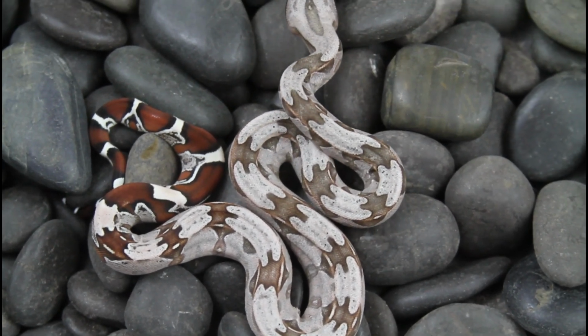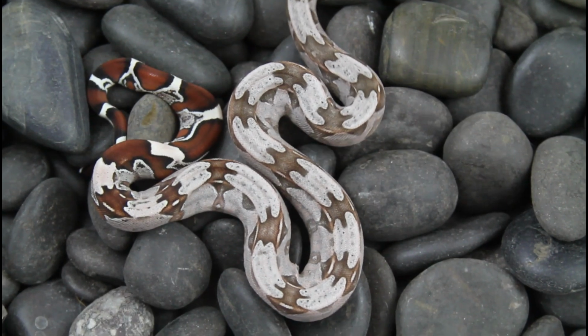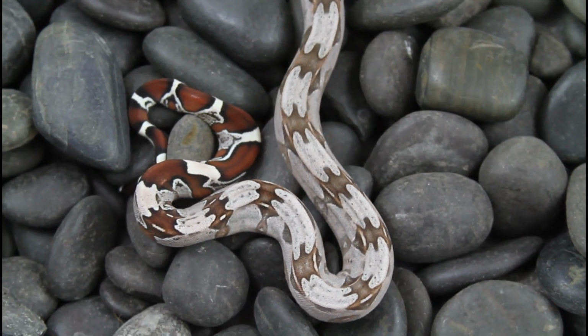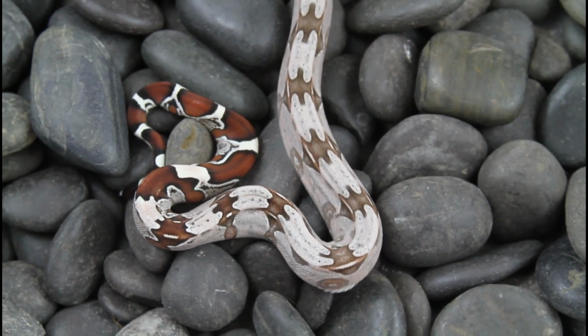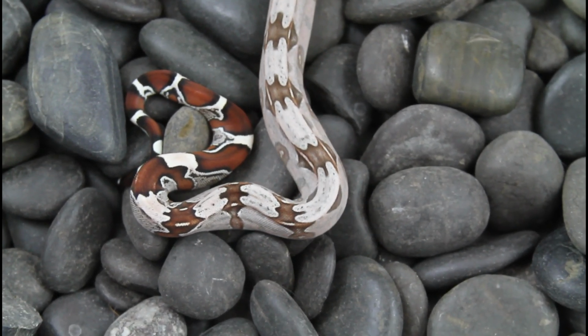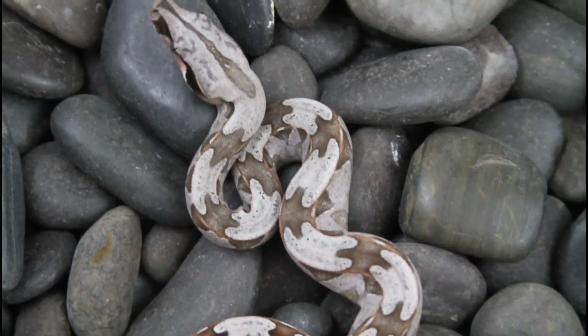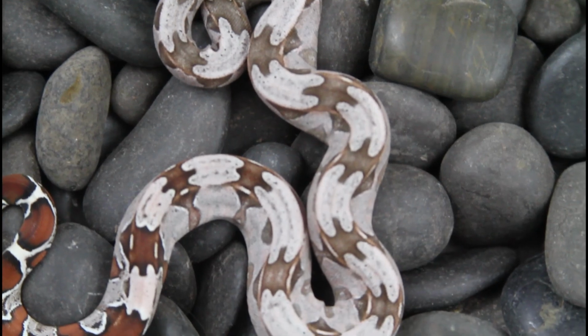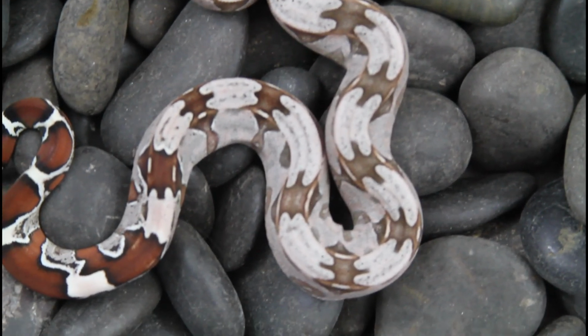I say he, but I haven't actually sexed these animals yet, so I don't know if they're male or female. I'll probably do that in a week or so after they have their next meal. But just a gorgeous looking animal. Now I'll do a close-up with a panning shot so you can take in the beautiful markings and pattern of this animal.